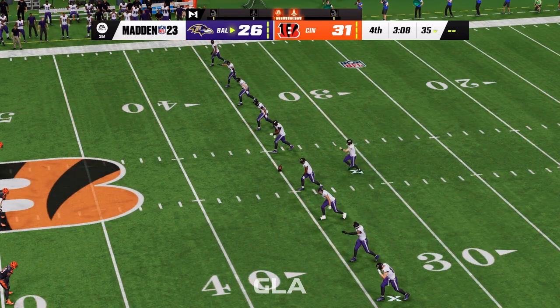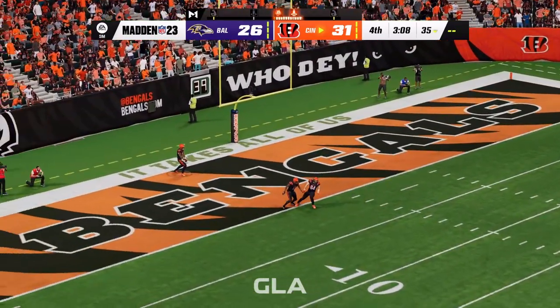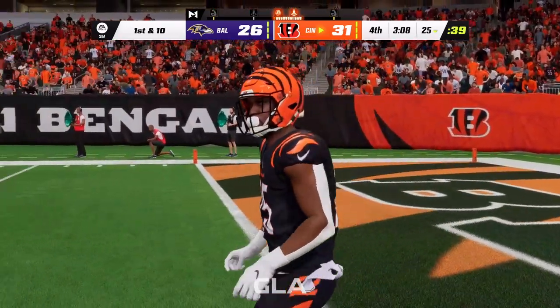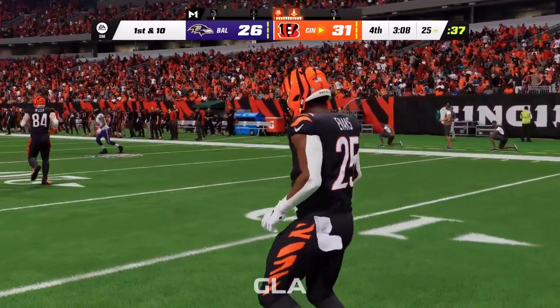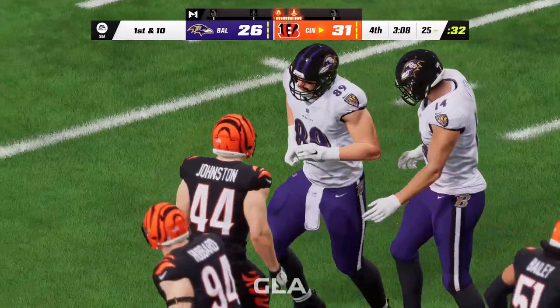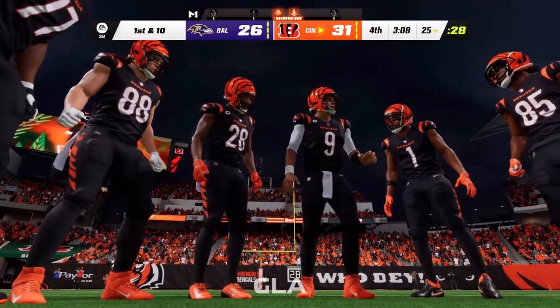Tucker now to kick it away following the touchdown. And this will be a touchback, so they'll bring it out to the 25. Now the Cincinnati offense ready to see what they can do here. After the touchdown we just saw, we have a brand new ball game. And now look at the situation.